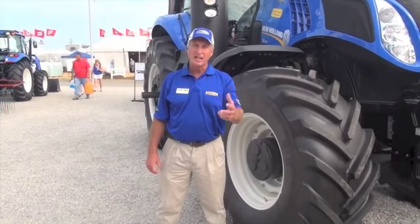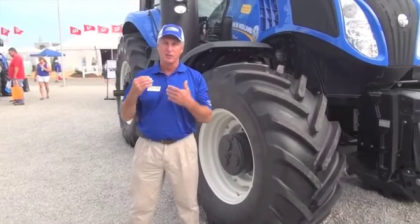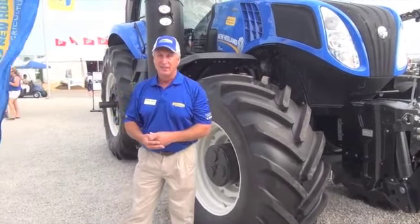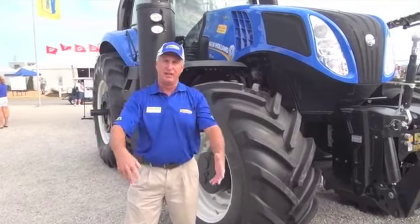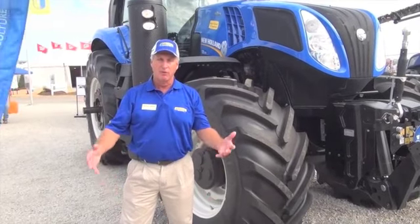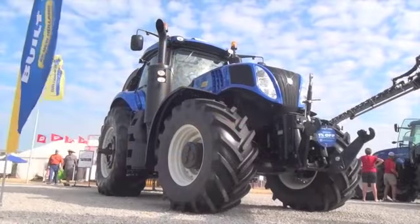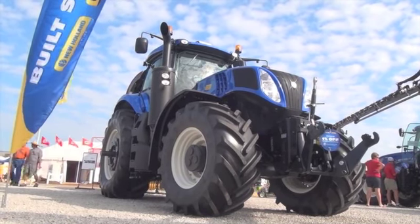Okay, we're excited about the launch of the Genesis. We're leveraging the heritage of the original Genesis, which drove the whole industry to make tractors better. And the Genesis T8 is doing a similar thing in technology, taking advancements further than we've been before. If you take a look at the tractor and you start with the look of it, that tells a lot. There's something different about this tractor.